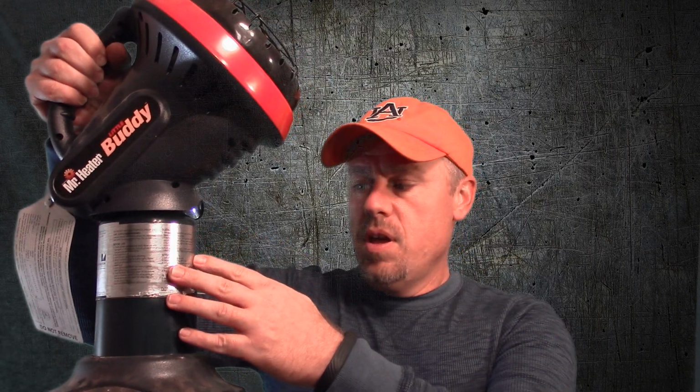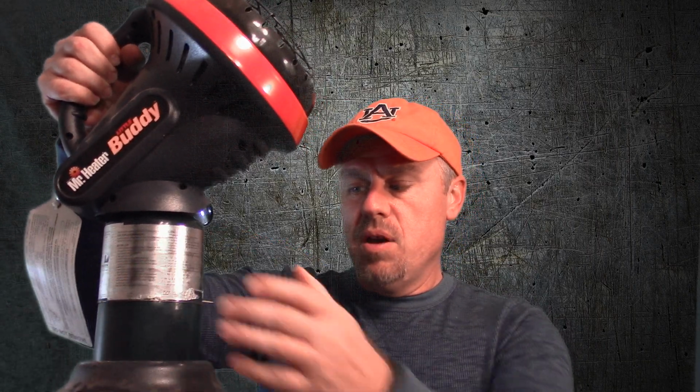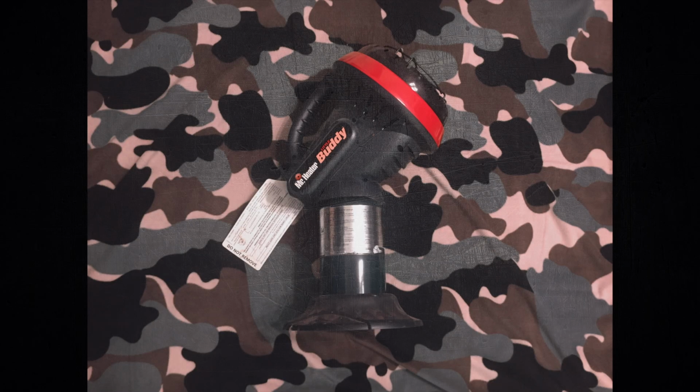The first item I want to look at is called a Mr. Heater Little Buddy. This uses the standard LP tanks, the 1 pound tanks, has a little base for it to sit on, and then has a ceramic burner. Now this is good for a small area if you're only wanting to heat one room. Something like this will do a great job. It'll very quickly and very efficiently heat a room, and it'll run for an hour or two off of a single 1 pound propane tank.